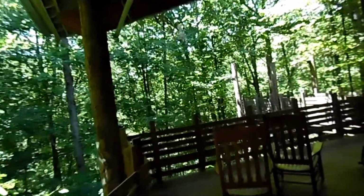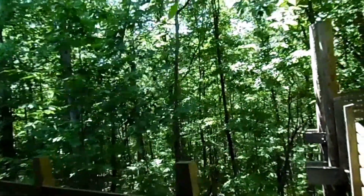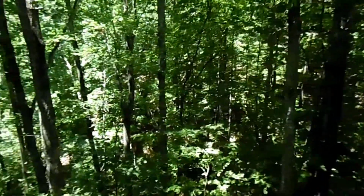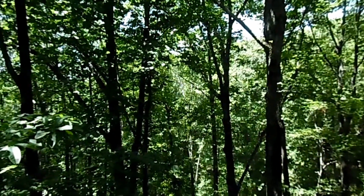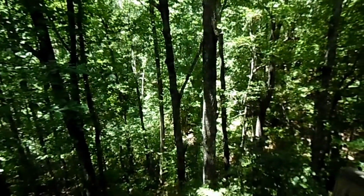And this area right here is in the back of the Nature Center. As you can see, they got rocking chairs in this deck area where you can actually overlook the back side of the Nature Center. So this is kind of neat. Being up this high makes me feel like I'm in a tree stand, even though I haven't hunted in the past 15 years.